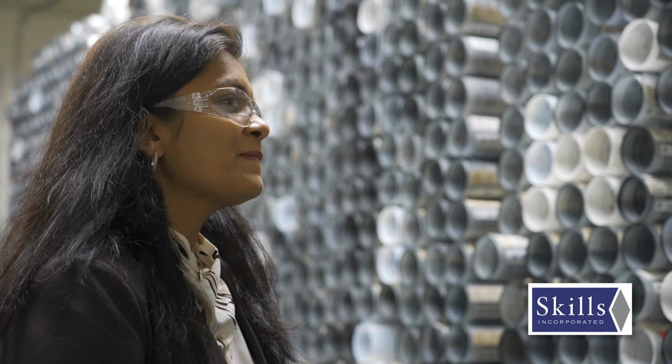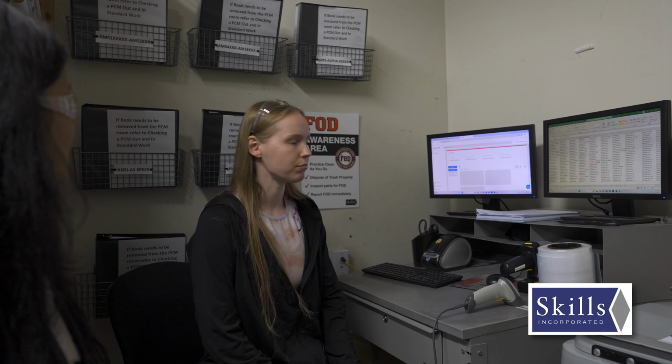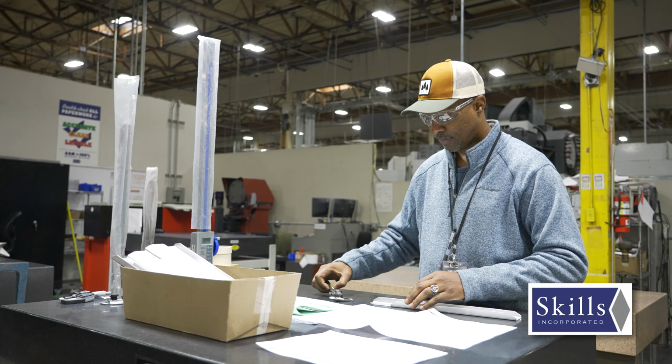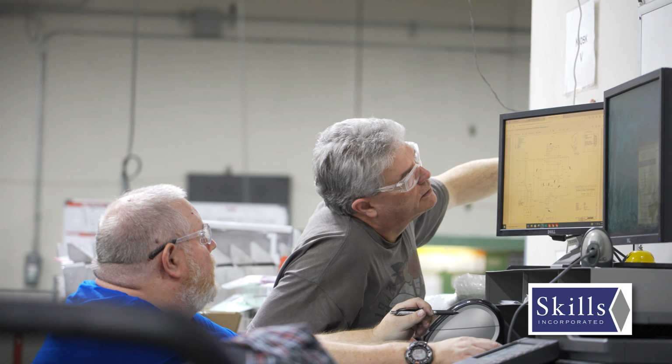From the leadership and management perspective, they don't have to ask a supervisor every time, okay, give me that view, or tell me what's going on, what's behind, where are my bottlenecks. It's giving the management a 50,000-foot view of how my factory is doing, the overall health of my factory.